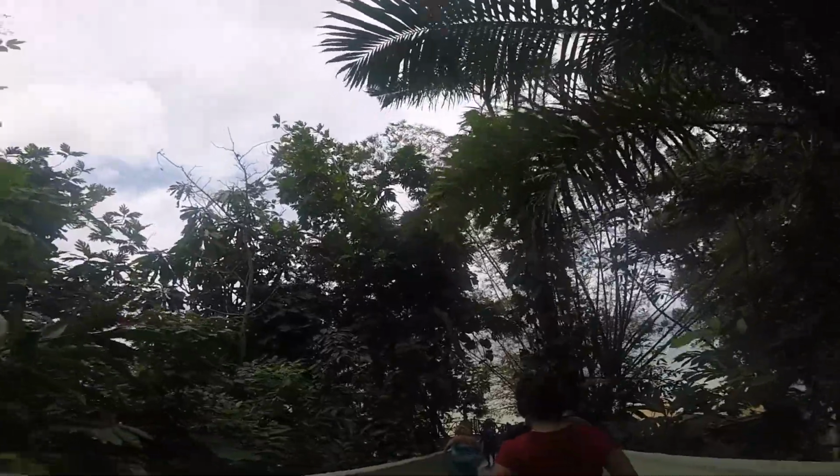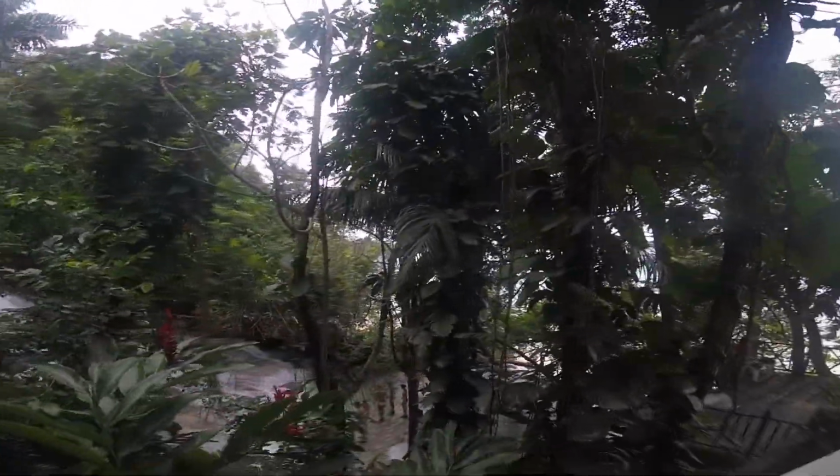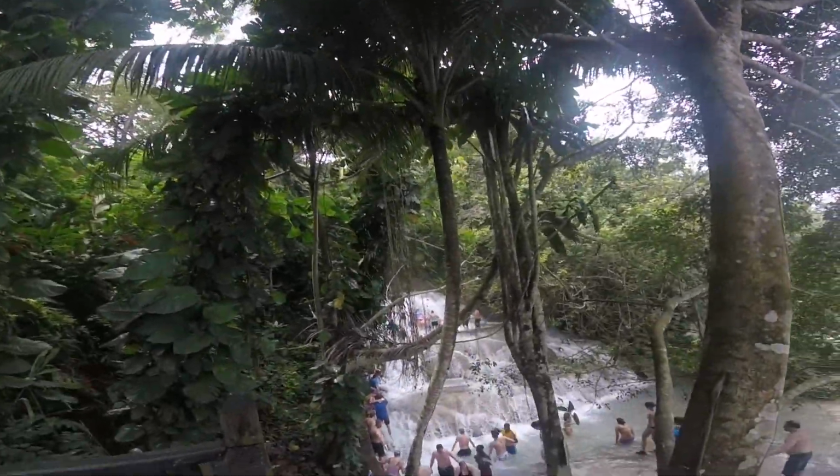All right, I see the beach. This will be quite the adventure here. It's, I believe, the most popular tourist attraction in all of Jamaica.